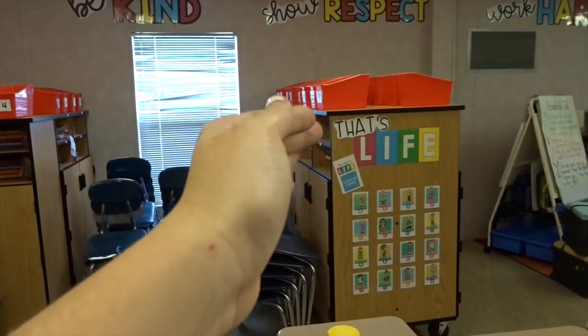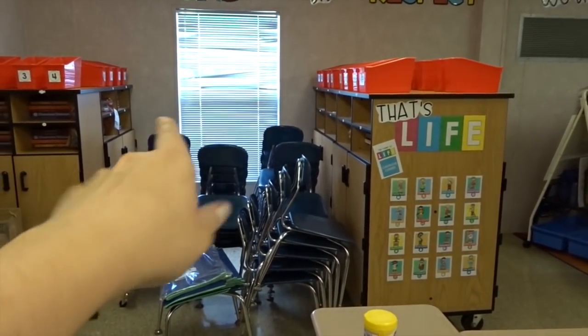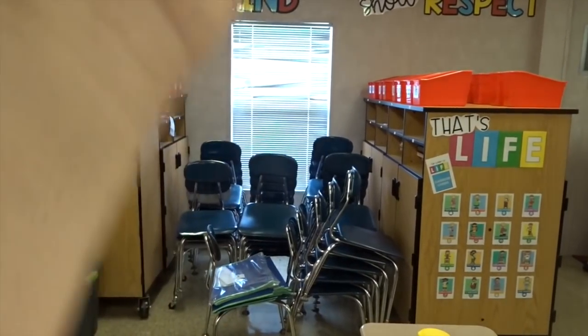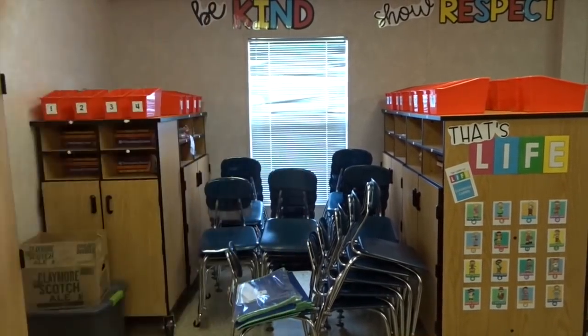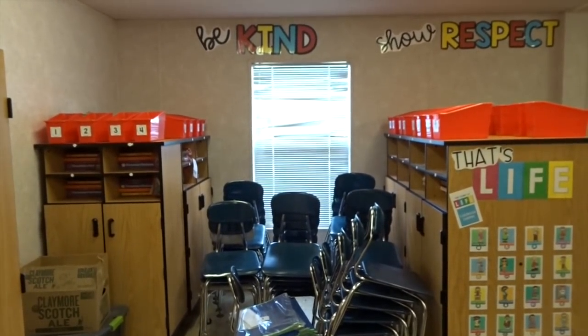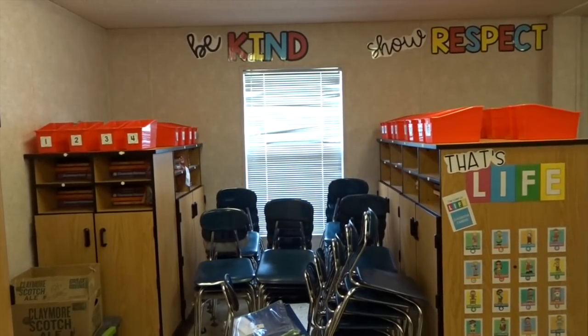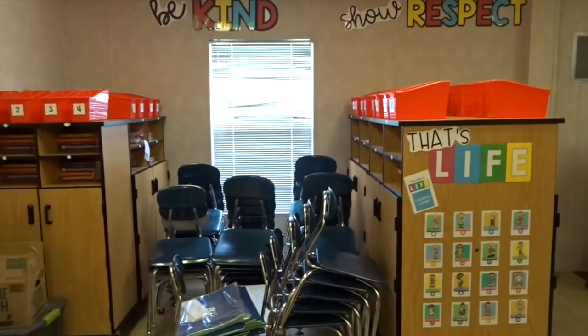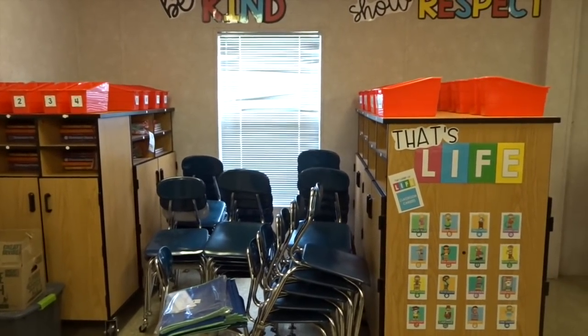I think I can move these cubbies over because this is wasted space right here. And I know that that's the window and it's going to block the window and block natural lighting and whatnot. But I mean, I've got to do what's best for my classroom. So I'm going to see how it looks.